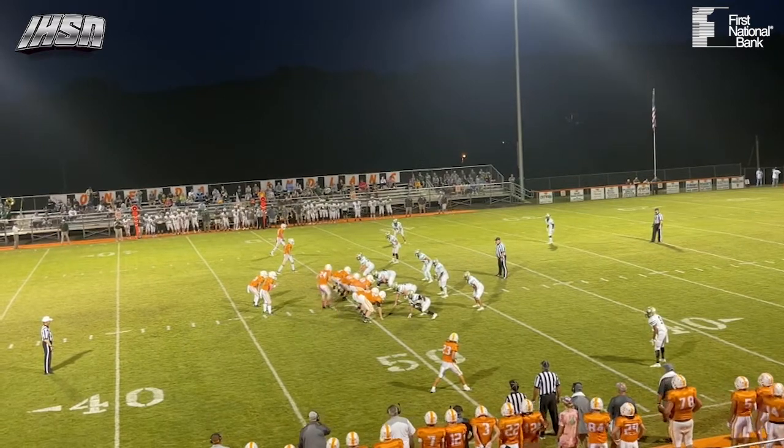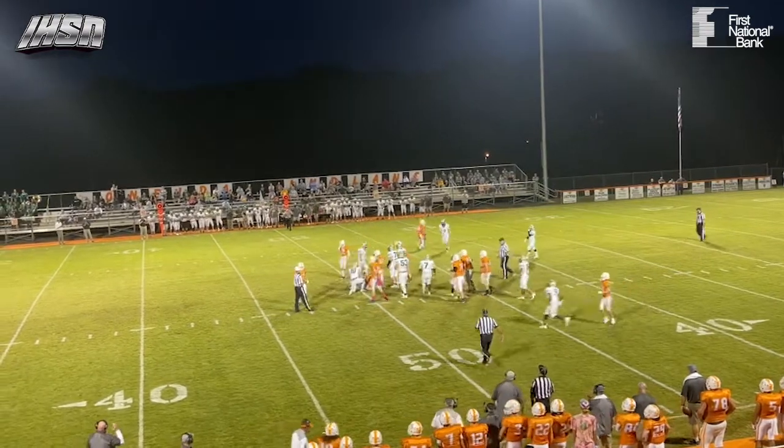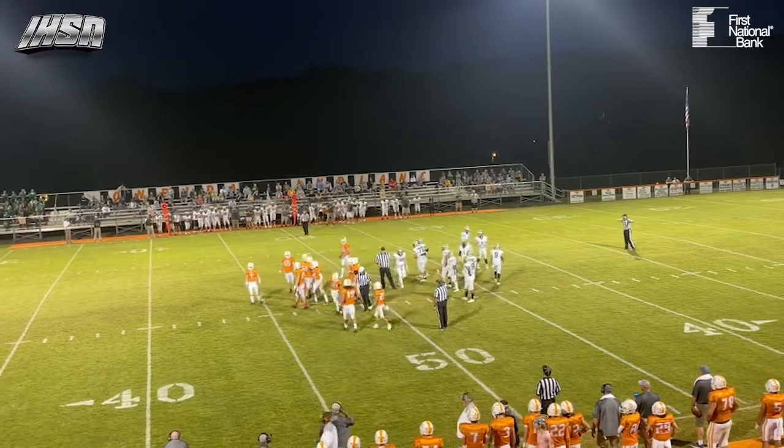2nd down and less than a yard from the shotgun. Rector brings Shoemaker in motion, takes the snap, hands to Meredith. Meredith, he's hit at the line. Second effort, he stretches out. I think he's going to have it. They got to give him the ball. Near side guy says he's got it.